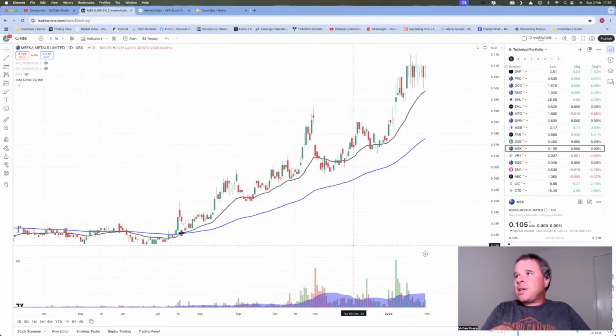Share price has been oscillating between 10 and 11 cents over the past 2 weeks. That's fine. I don't mind share price doing that sort of action. I just don't want to see it fall below 10 cents and remain below 10 cents for more than a week. That would be a fairly negative move.